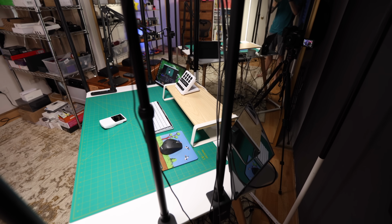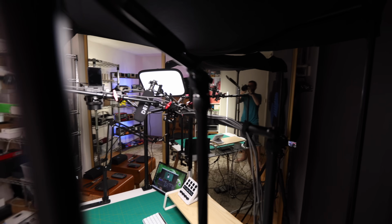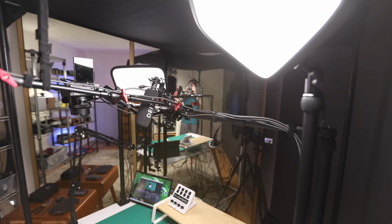And so yeah, in a nutshell, this is my second studio room. This is where I get a lot of my work done when it comes to recording footage and testing and stuff like that. And really, I think that's about it for this video.